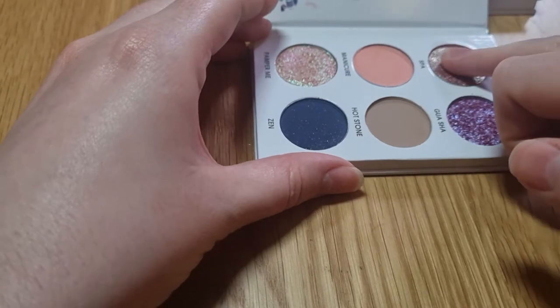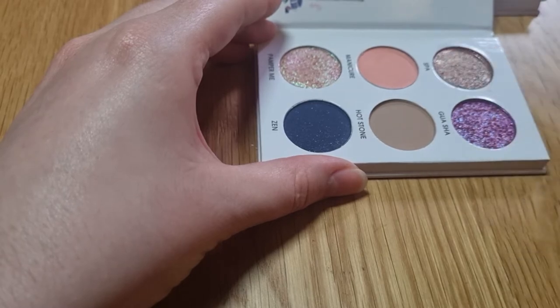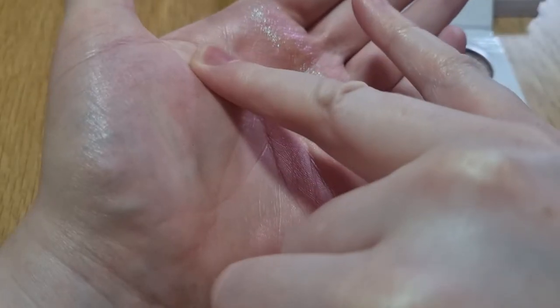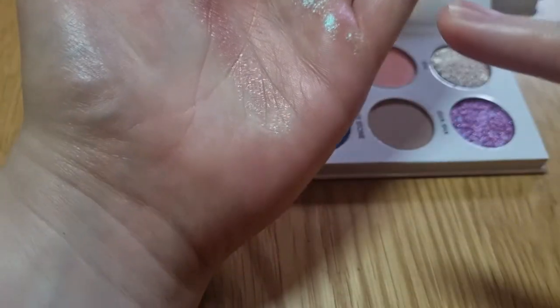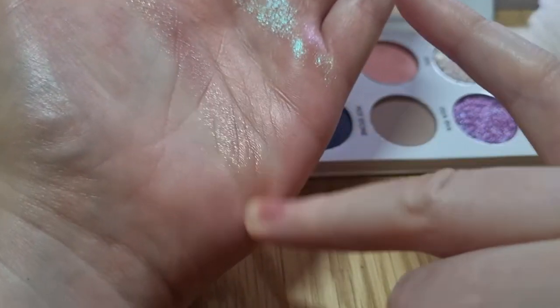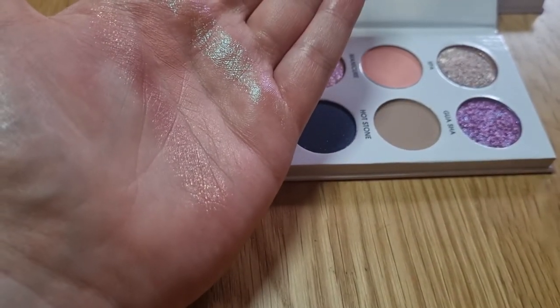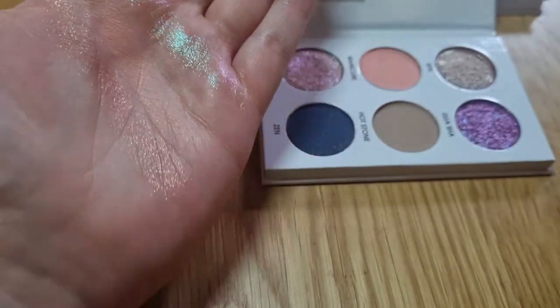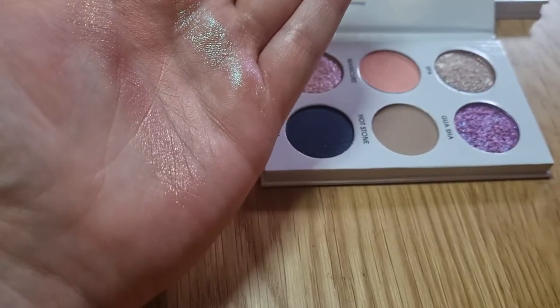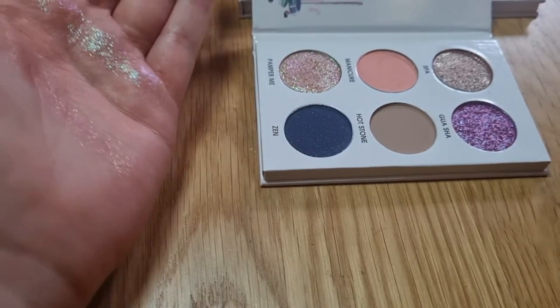Next, let's go for Spa. I could so use a spa day. It's way more grainy than Pamper Me. Feels quite chunky. Oops. All right, that's gorgeous though. That is so wearable. That is very, very wearable. Let's just look at Manicure and Spa together. Yes, they're just literally made for each other. That is so good. Okay, next, let's go for Zen.